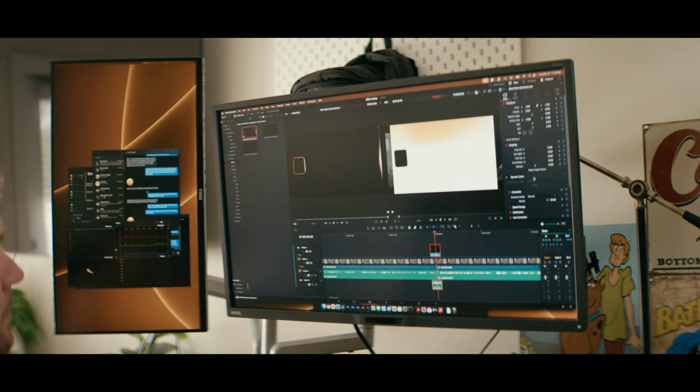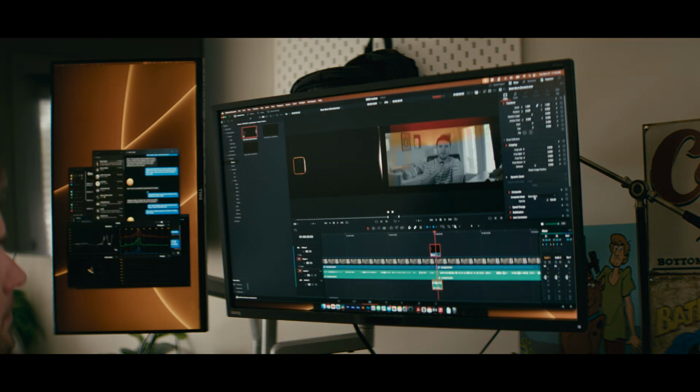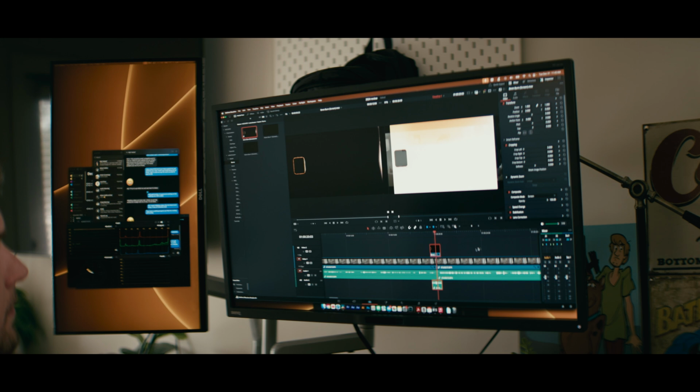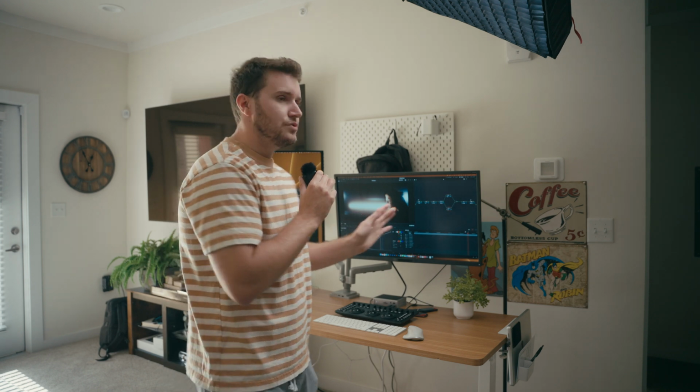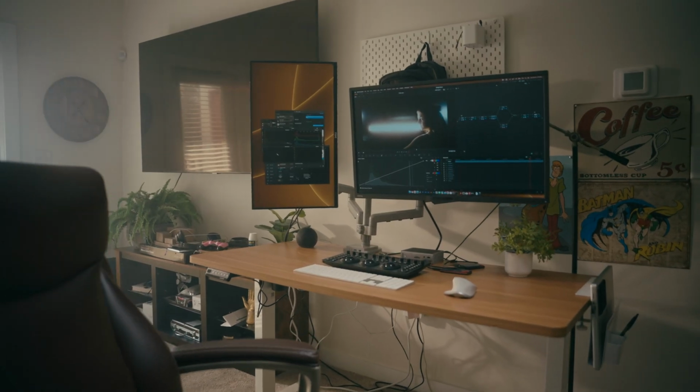The monitor to the left of my main monitor that's in portrait mode is a Dell 27-inch gaming monitor, and I used to play video games all the time a few years ago, and I completely stopped. This was right around COVID. I used to game on this monitor, so I was like, it's a perfect secondary monitor. It's a 2K display, 27 inches. So I'll put it in portrait mode.